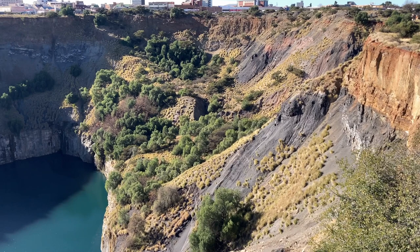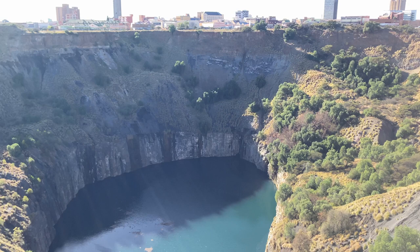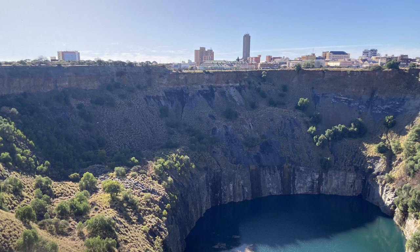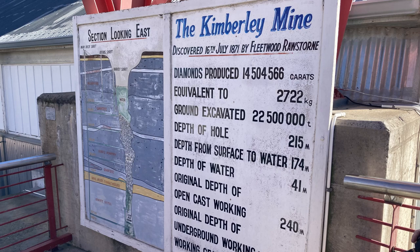It's massive. Note the buildings in the background. One thing we've learned is that the mine was not just a big hole on top, but they actually mined into the ground for over a kilometer deep. The mining only stopped during the First World War in order to send the men into battle, after which the mine flooded and could not be mined anymore.